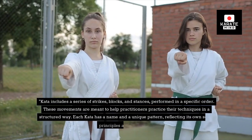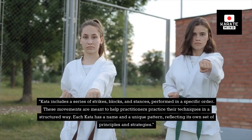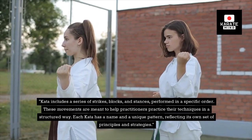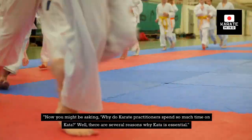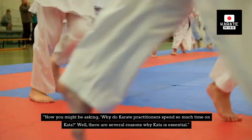Kata includes a series of strikes, blocks, and stances, performed in a specific order. These movements are meant to help practitioners practice their techniques in a structured way. Each kata has a name and a unique pattern, reflecting its own set of principles and strategies. Now you might be asking, why do karate practitioners spend so much time on kata? Well, there are several reasons why kata is essential.